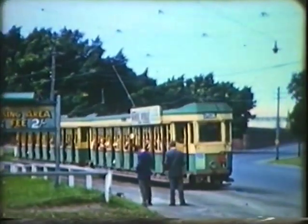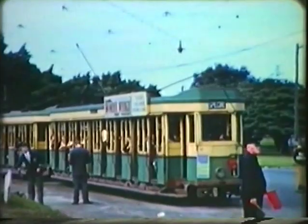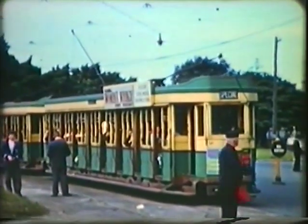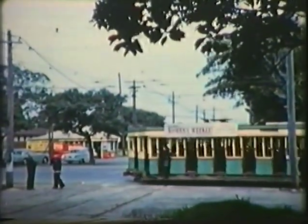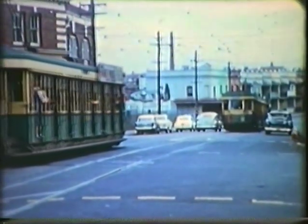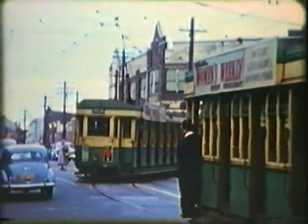This coupled set is headed for Central Railway. A flagman was provided to help with the crossing of Anzac Parade, after which the trams followed Cleveland Street towards Central. Many trams on such services from the showground followed unusual routings. This tram is turning from Cleveland Street into Crown Street.